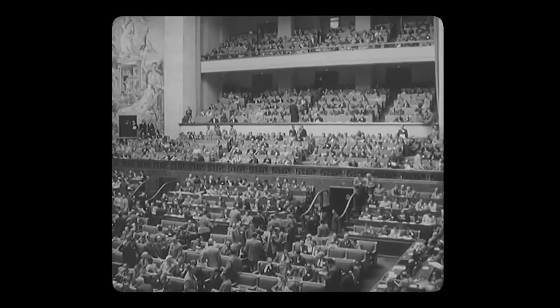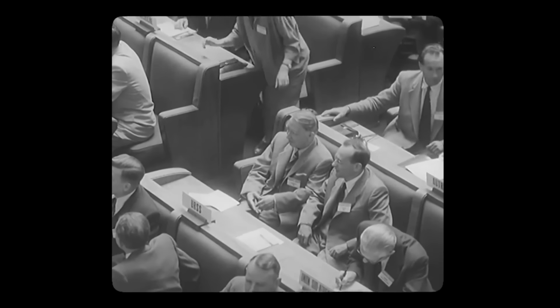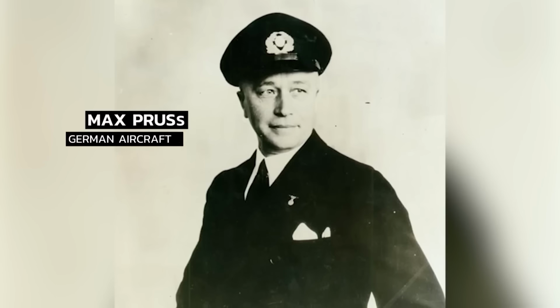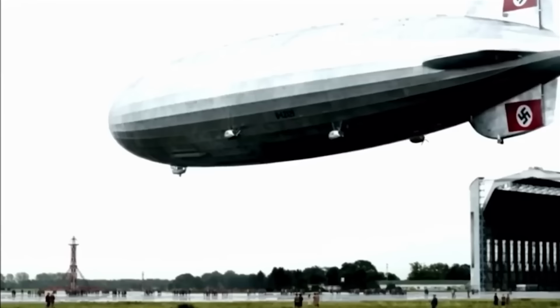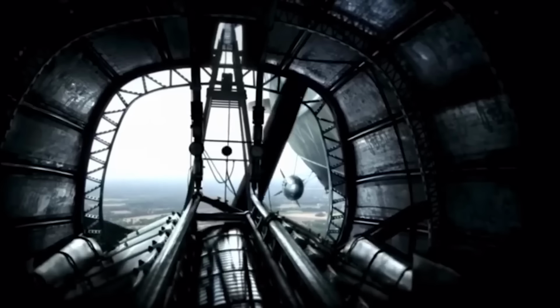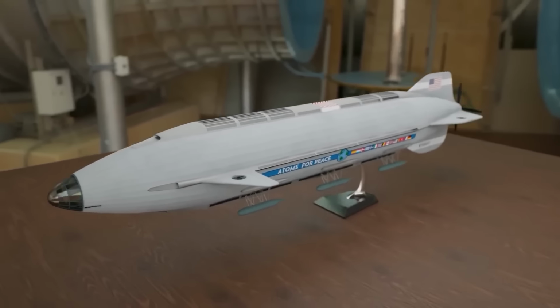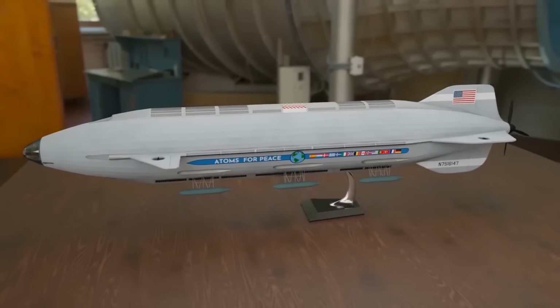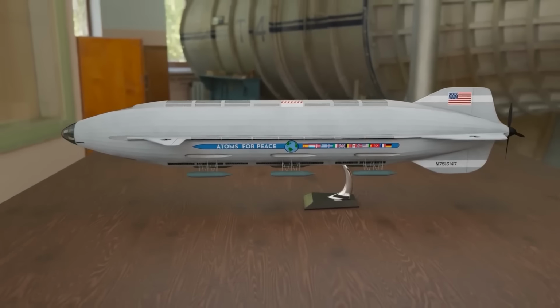Goodyear would present this idea to the Atoms for Peace Council, stressing that this was the best way forward. They linked it to a recent proposal by Max Pruss, the former captain of the Hindenburg, who had said to the West German government that a dirigible would be the first to use atomic engines, because it is the only aircraft capable of carrying the weight. However, everything changed when the United States actually started to put the plan into effect.